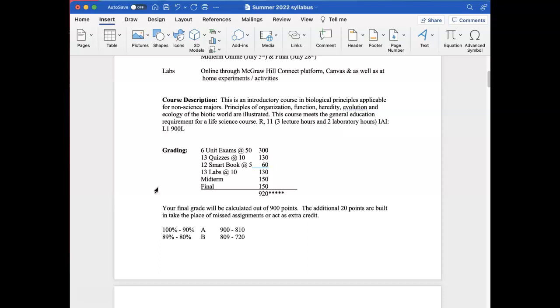Health. How do we gain weight, lose weight? How do we eat healthy? Cancer. Unfortunately, it's going to hit all of us. That's connected to the cell cycle. Ecology, climate change, extinction crisis. All these things are connecting to everybody. You don't need to be a biology major for these things to impact us. So that's what it's meant for.